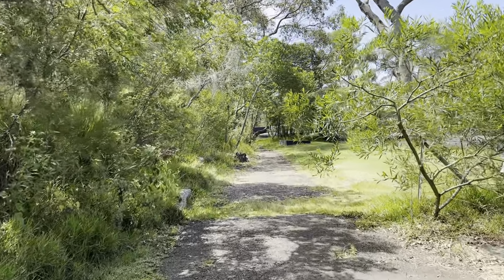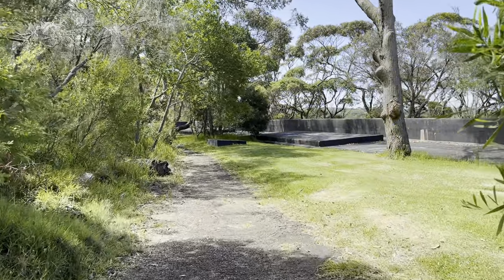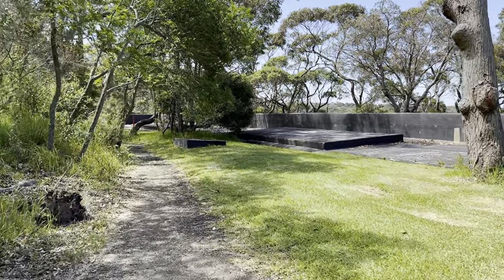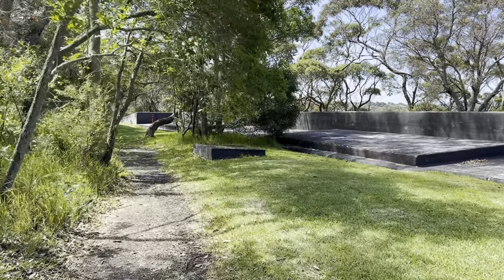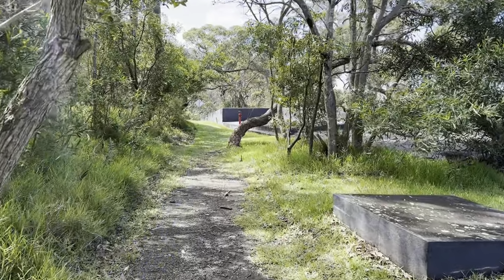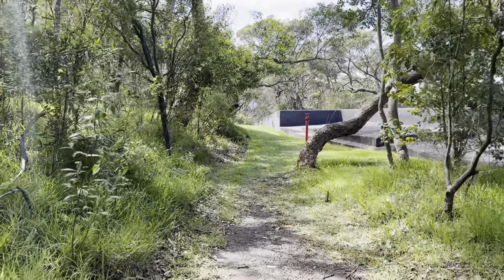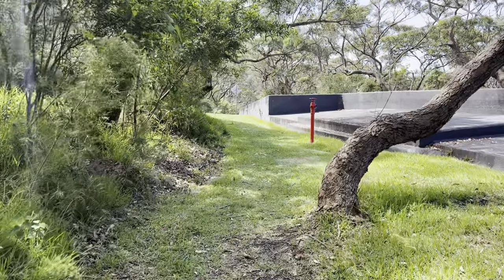So it's not an extremely long tunnel, but it's got quite a few rooms in it. Some pretty cool rooms too.